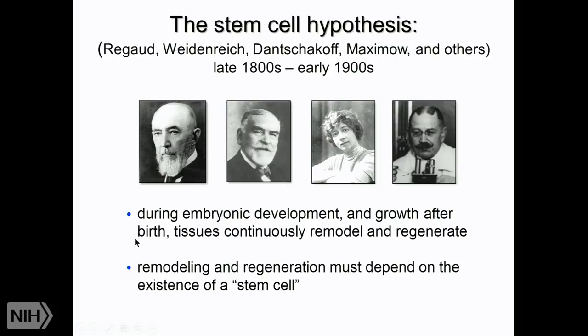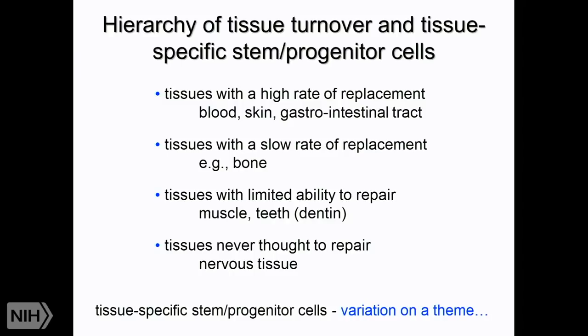And what these people noticed was that during embryonic development and the growth of an organism after birth, tissues are continuously remodeling and regenerating. And the only way that this could happen is if there is a stem cell that is fueling the fire, so to speak. Without a stem cell, once the cell dies, the tissue would languish and you would no longer have a functional tissue.